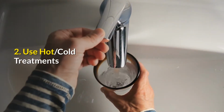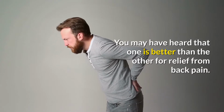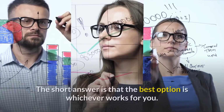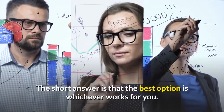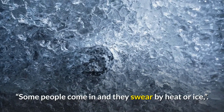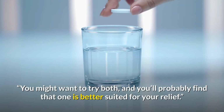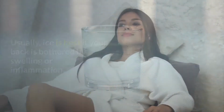2. Use hot/cold treatments. You may have heard that one is better than the other for relief from back pain. The short answer is that the best option is whichever works for you. Some people come in and they swear by heat or ice. You might want to try both, and you'll probably find that one is better suited for your relief.